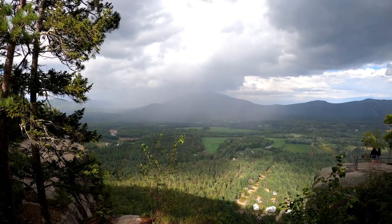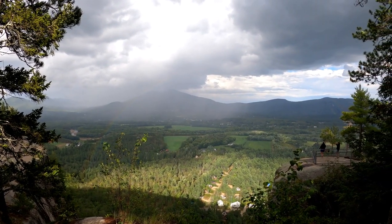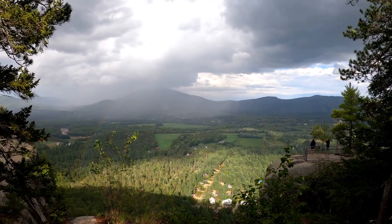So I think we got out just in time. All those are rain clouds that are all coming our way. So we're gonna head on down the mountain now and stay a little bit more dry.